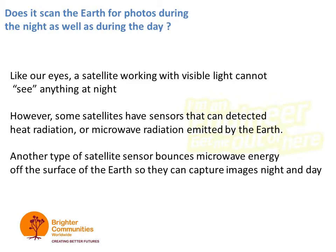However, some satellites do have sensors that can detect heat radiation or microwave radiation that's actually emitted by the Earth. And then there's another type of satellite that can bounce microwave energy from the surface of the Earth, and this means that the reflected energy can be captured both day and night.